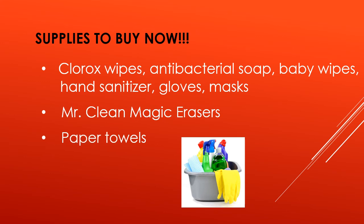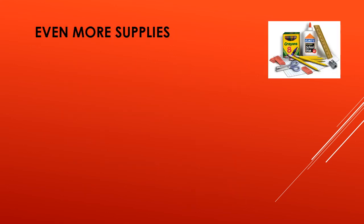Paper towels come in handy for spills. Tissue and Kleenex will be needed all year long. Lysol to disinfect and disinfect and disinfect everything. But there's even more supplies. Stock up on these items as they are readily available in the summer.